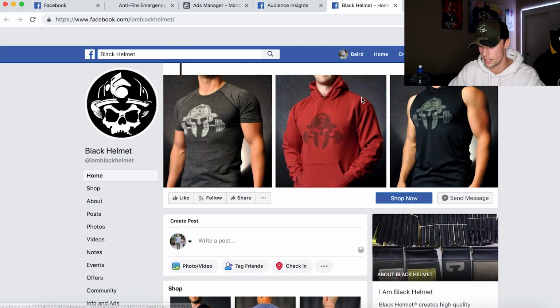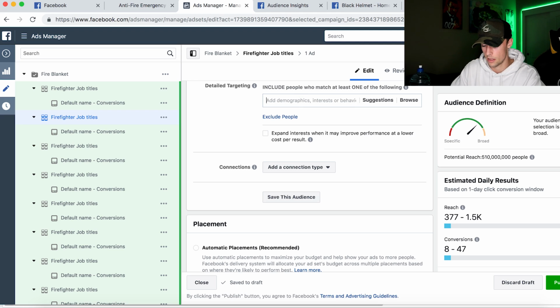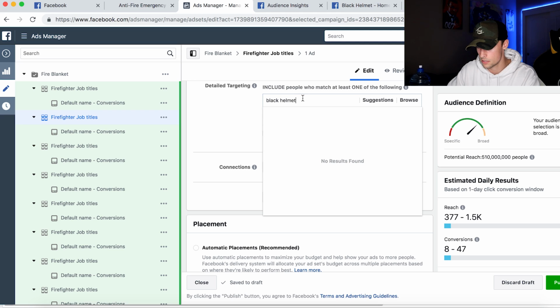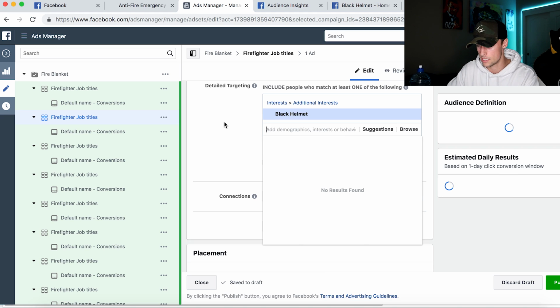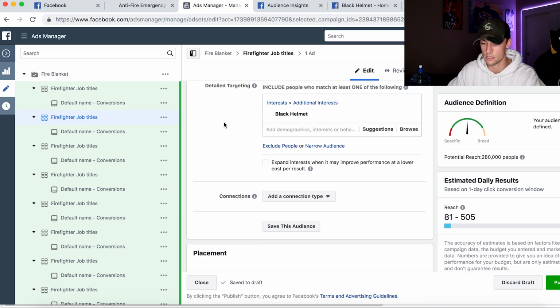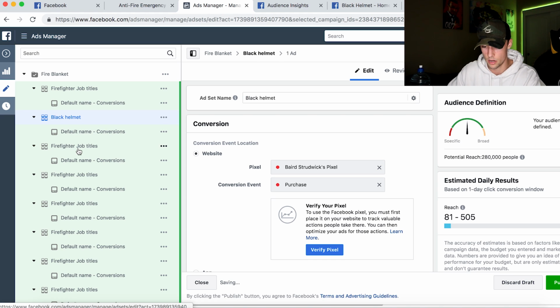So let's see if it's an actual interest. Let's type in here, black helmet. Is that an interest? All right, let's click on black helmet. It's going to be a very small audience, 280,000 people, but I think that that's going to be pretty good. So I'm going to type in black helmet. That's our target interest right there, and we can keep on keeping on.